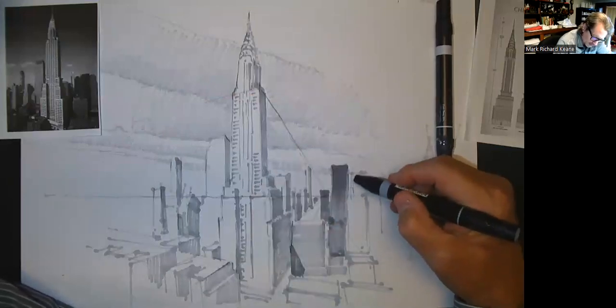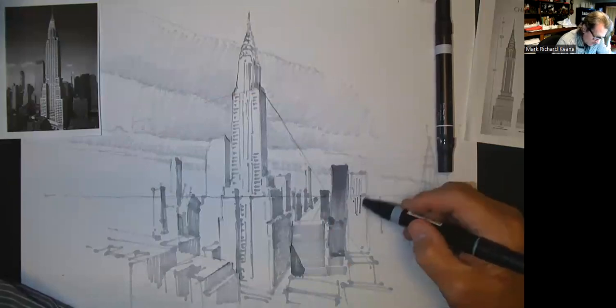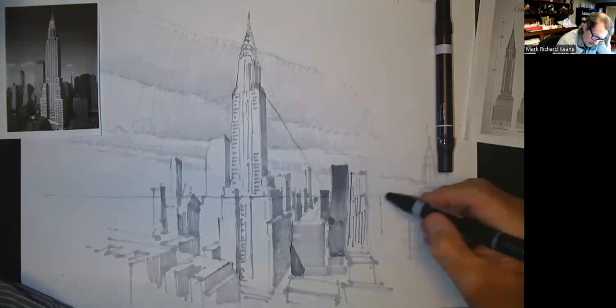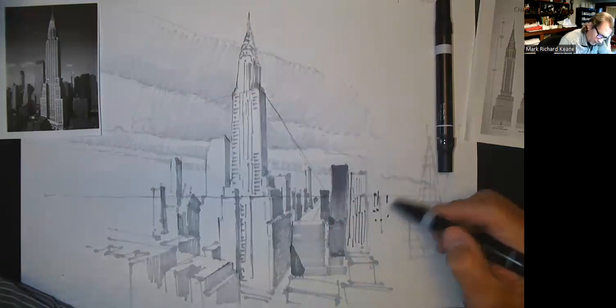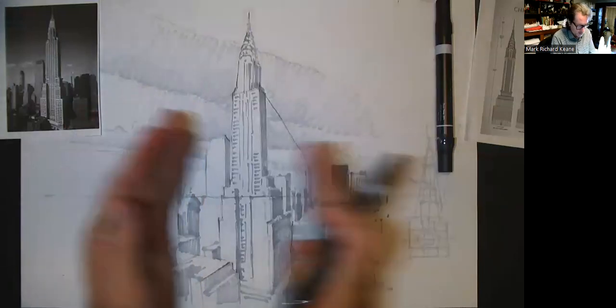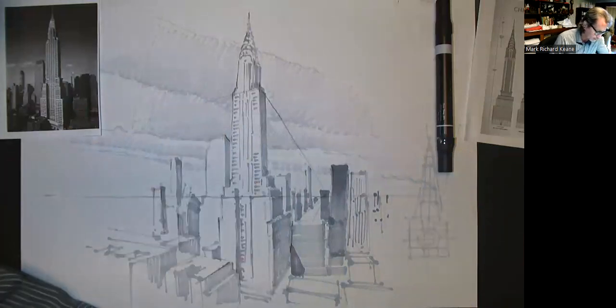Then here further in the distance, it's just another deco building that we can hint at. But again, it's so far away, we don't want to make it part of the subject. And then real tertiary buildings off to the side here. And so right when we get past this middle third and get to this outside edge, we're pretty much done with the sketch because we don't want to detail out too much in their horizontal and pull away from the subject.